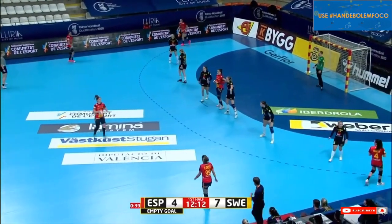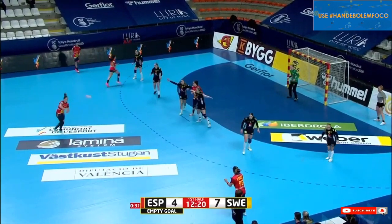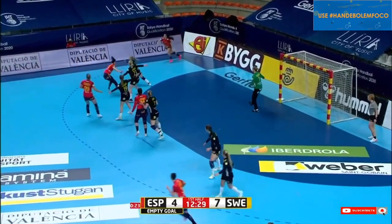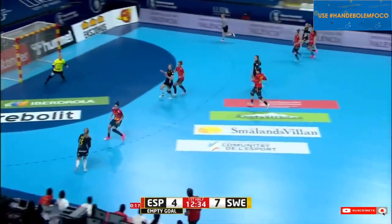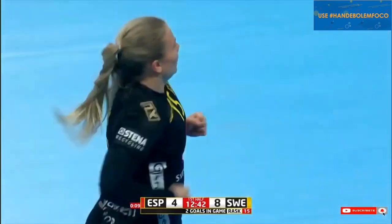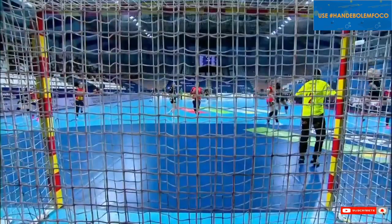They are back to full strength. Spain still have about 35 seconds on their suspension, taking out their goalkeeper. Oh, poor pass goes out of play. Turnover. Sweden. Oh, Rask smuggled it through. Navarro got a leg on it, but it wasn't enough. Deflected it into her own goal. Nice distribution into her as well by Stromberg.